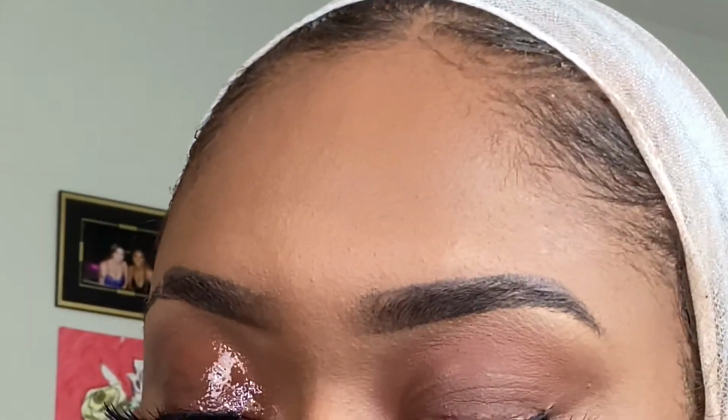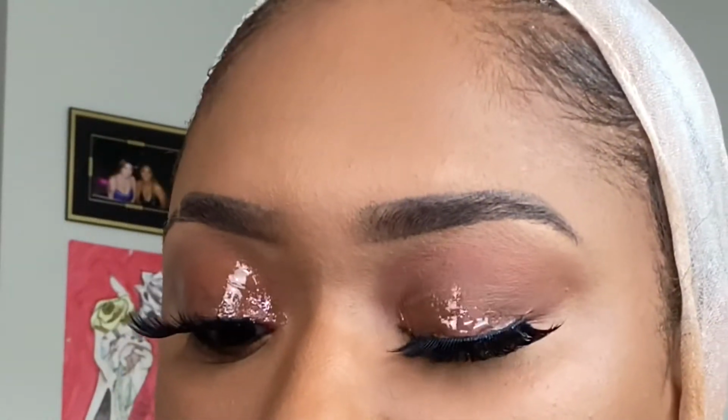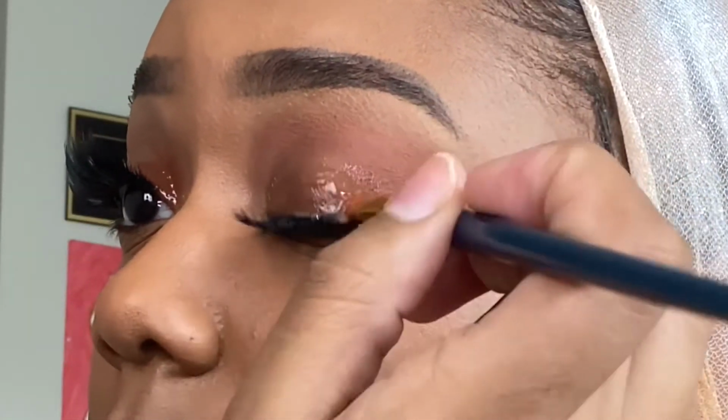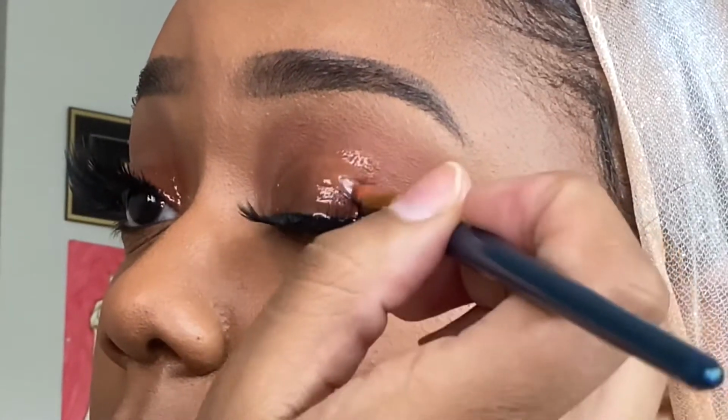And y'all, it is a look. I am obsessed with it. And it doesn't stick and it doesn't crease. Like, I don't know if you've used any other lip gloss before, but this lip gloss was the truth, okay? It's really nice. I really enjoyed this lip gloss as an eyeshadow.